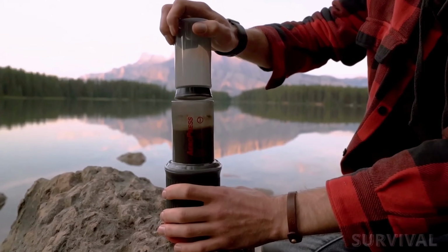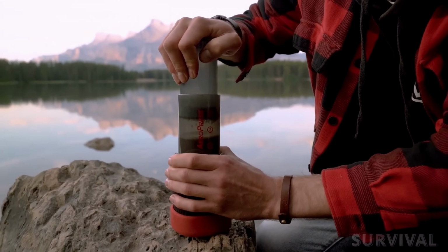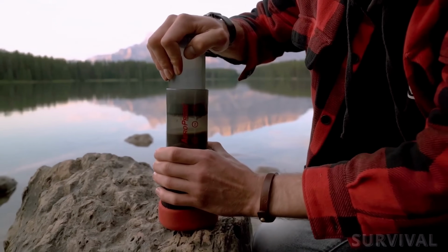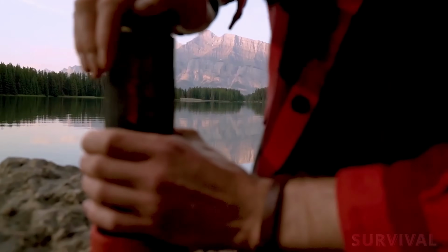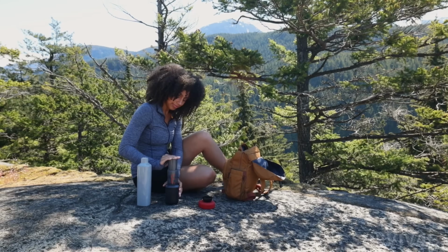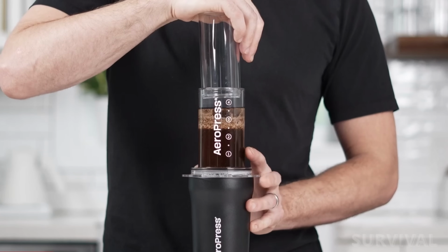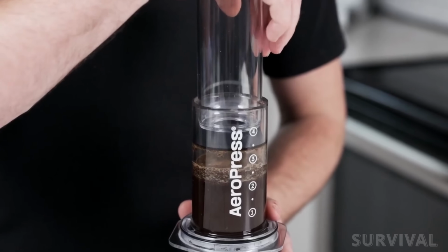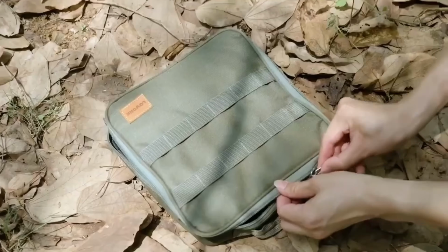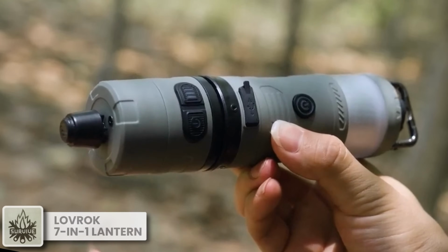For first-time users, though, it's probably best to follow the precise instructions detailed in the package, then simply fine-tune it based on how you like the results. The Go model only makes 8 ounces of coffee at a time, so you're giving up a bit of volume in exchange for the hiking-friendly size. The original 10-ounce AeroPress is still available, though, so you can still opt for that if you don't need the added packability.